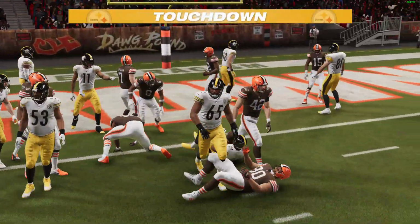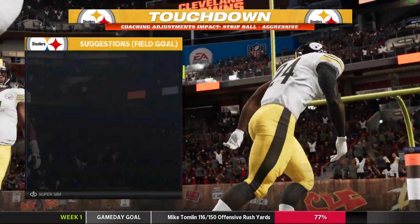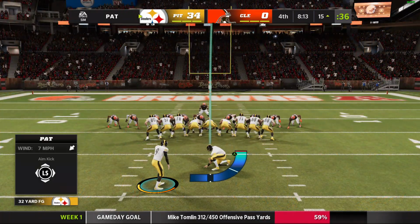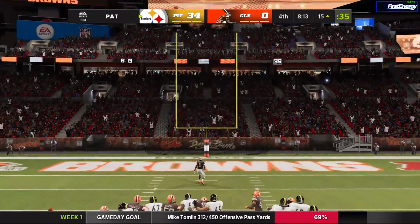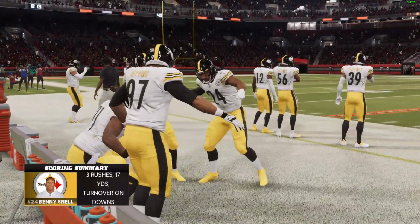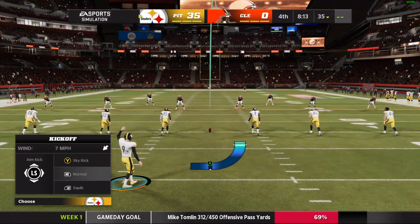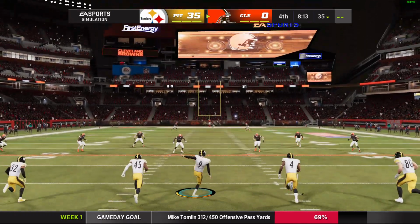And he's into the end zone. Touchdown, Steelers. Benny Snell punching it in from a yard away. And the Steelers are closing in on a winning start to the year as they extend their 4th quarter lead. Extra point put through by Boswell, and that makes this 35-0 now. Boswell now to kick it away after the touchdown.